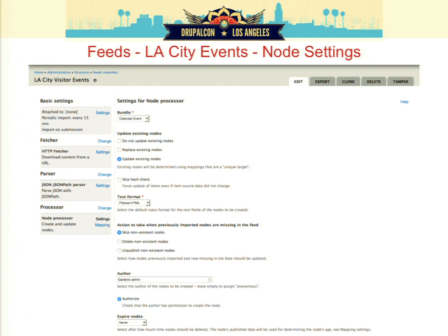For node settings themselves, this is important. For a lot of the events, if there were event changes, we wanted to make sure those nodes would get updated immediately on the next import. And also authoring information, and not having any duplication of nodes and other content, since we did have some collisions. There aren't necessarily the same unique identifiers across all of these things. So that's one thing that's really important with this module.